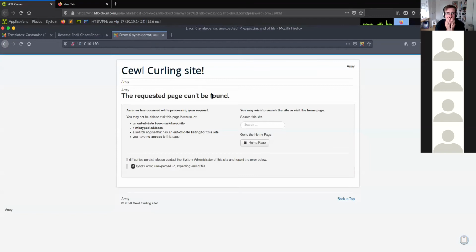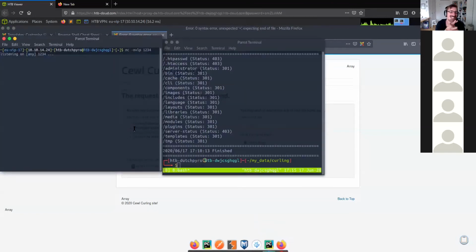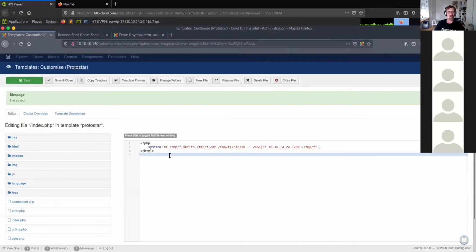So you can now see that it says the requested page can't be found. So maybe, okay. This is not normal, to be honest. This is not supposed to happen. This is called the demo effect, right? Yeah, it will break when you try and demo it.